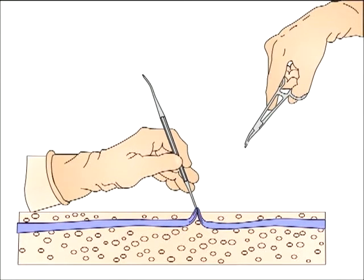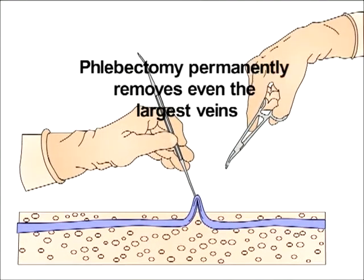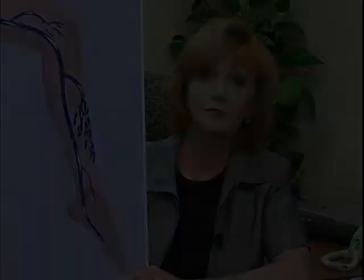Even the largest surface veins can be removed with a phlebectomy procedure. A bandage is worn for about a week. Recovery is immediate and patients can be back to work or doing most normal activities the very next day. Since the veins are physically gone, recurrences are rare and there are few side effects.